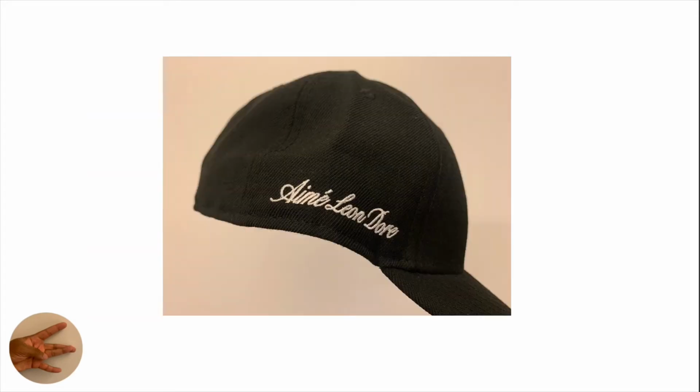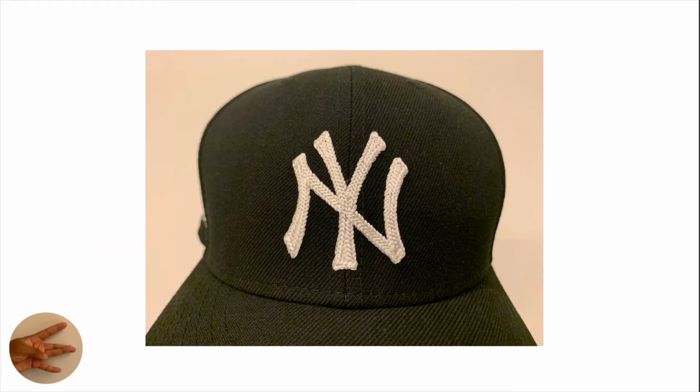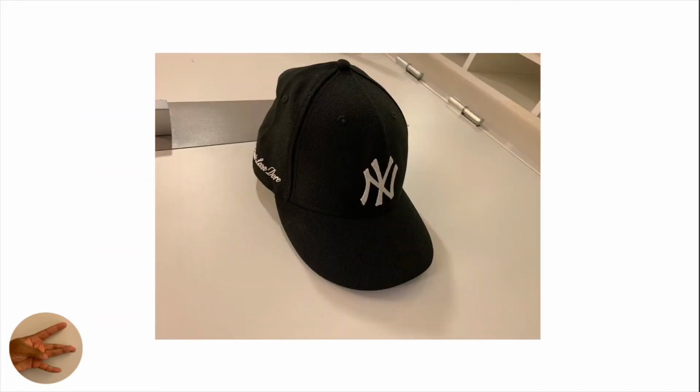Other than that, let me know your thoughts on fitted caps. Do you like them, or are you into another style of hat like the CORTEIZ trucker hat?